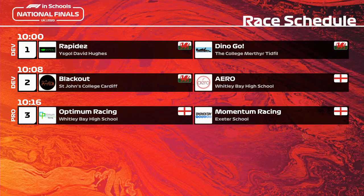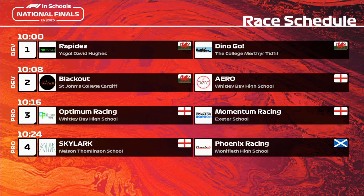Yes, two back-to-back, and then we move on to the professional class. So at 16 minutes past 10, we have Optimum Racing from Whitley Bay High School, who will be taking on Momentum Racing from Exeter School. And then following that, there will be SKYLARK from the Nelson Tomlinson School and Phoenix Racing from Monifieth High School.